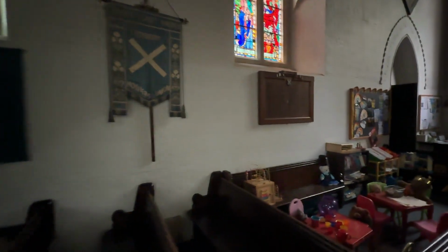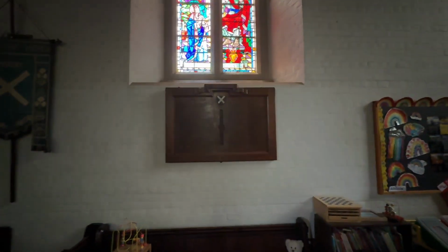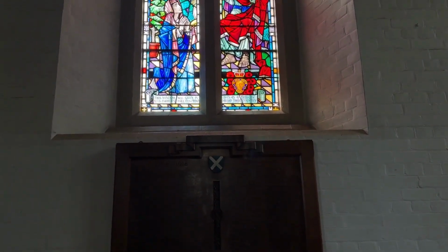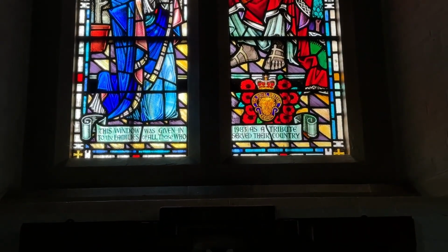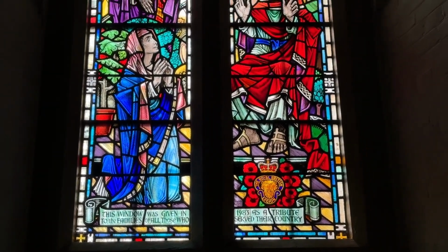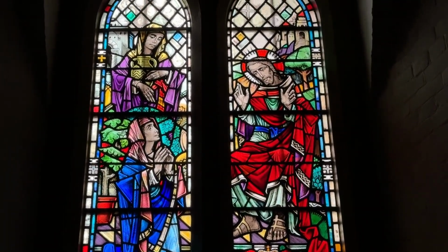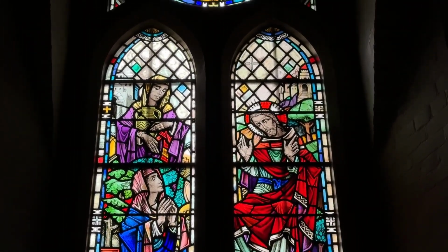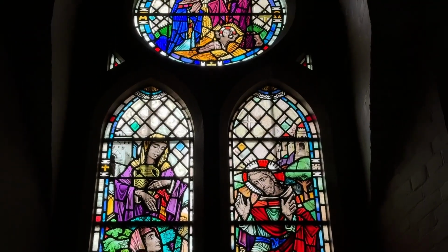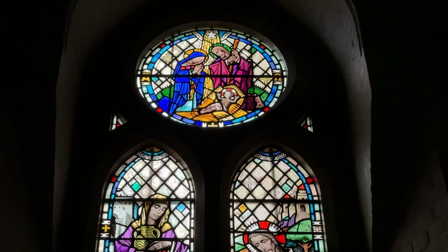Let's just come back around. We've got one more window. We do, just bear with me. I do just love the stained glass windows. So let's just zoom that in a bit more for you. So can I get that a bit further? That's it. You should be able to see that perfectly on your screen now. Look at that. That is really great.